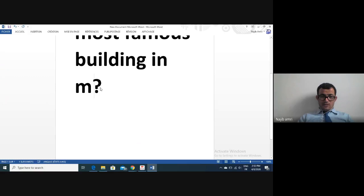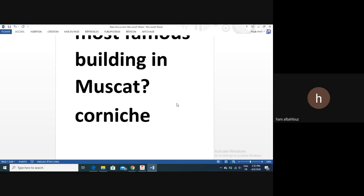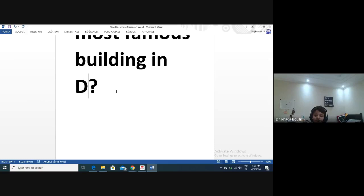Now, the most famous building in Muscat. What did you study about Muscat today in the text? The Cornish. Okay, spell Cornish for me. C-O-R-N-I-C-H-A. Okay, so the Cornish. Next one.